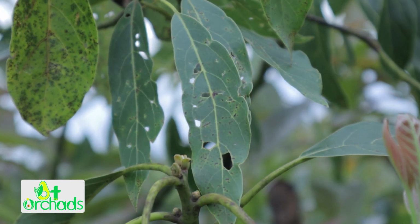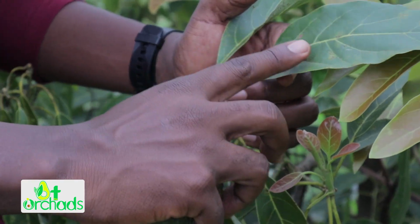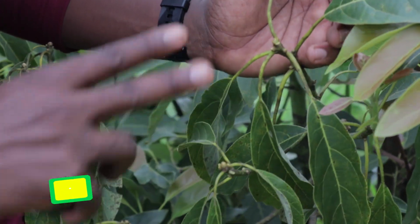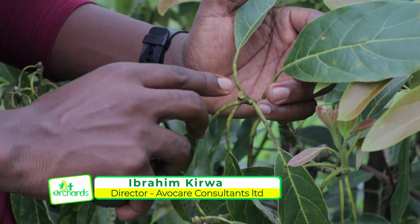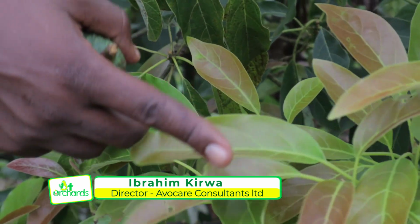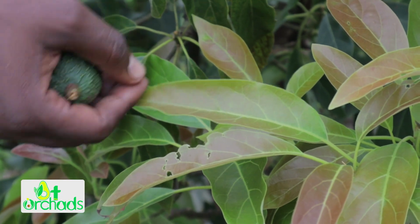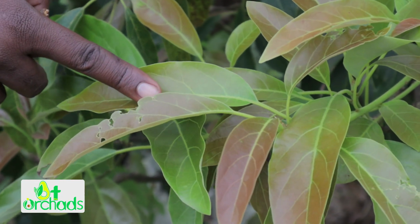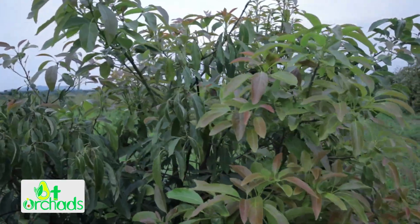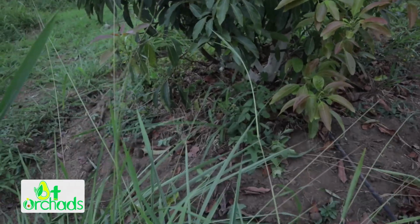That's why you are seeing these buddings. They are opening up to create new leaves and pave way for this one to drop down. Once this one grows properly, it will go to this generation of new leaves. After this generation of new leaves, it will go to the second stage of flowering. After the second stage of flowering, it will go to another stage of fruit set. After fruit set, that's when it will continue creating food.